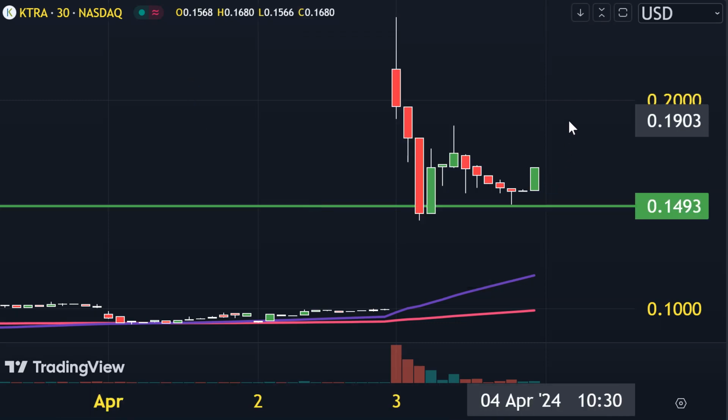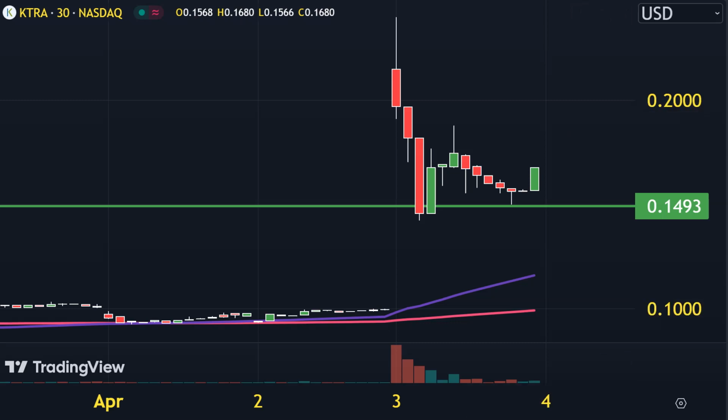And this thing is very well potentially getting ready to curl back upwards, especially when you take into consideration right there the last 30 minutes, nice little green candle here starting to form. So is this bottom finally in? Is this thing getting ready to turn back around? That's a big question mark moving into Thursday, but if you like penny stocks, I'd certainly keep an eye on it.